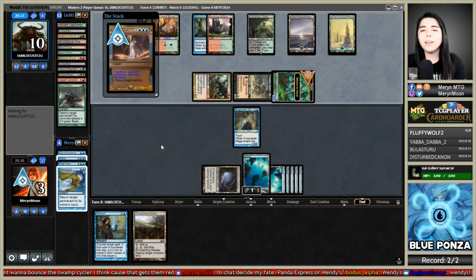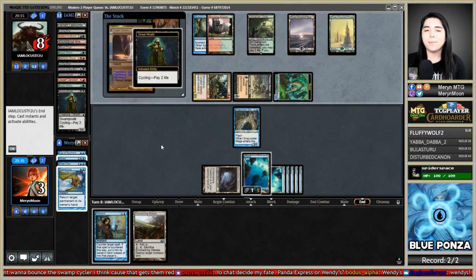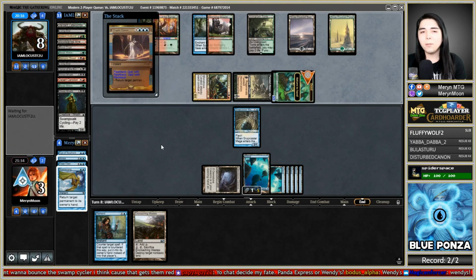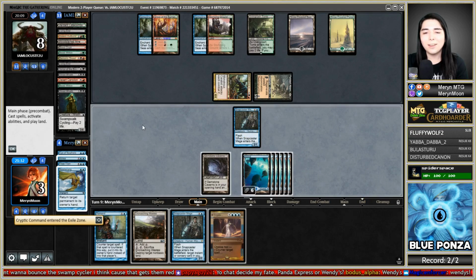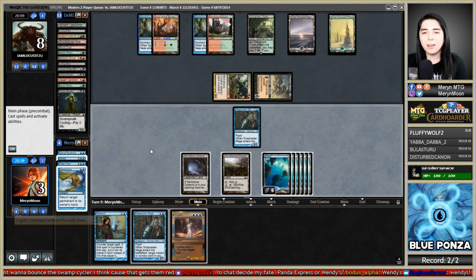Come on, Frost Titan! Frost Titan or Tameo? Frost Titan or Tameo? Cycles a Street Wraith. Oh, they're getting low. Now they're in range of Frost Titan plus Snapcaster hit. Now they're in range. Oh, another snap. I mean, another Cryptic Command's good.